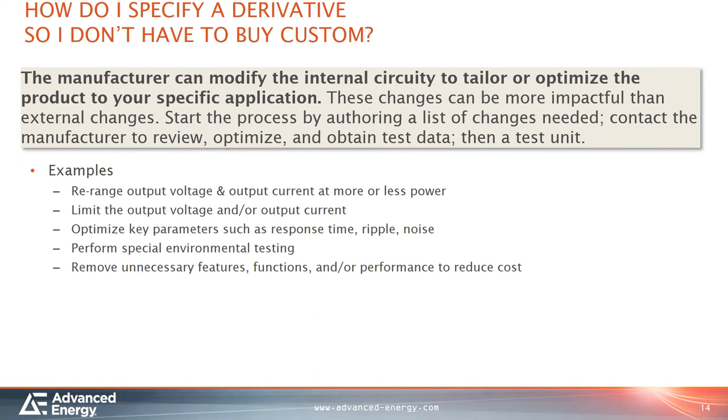So you're achieving the performance needed for your system. You've used a standard product. You've added external circuitry. And now you're asking yourself the question, how do I specify a derivative so I don't have to buy a custom?